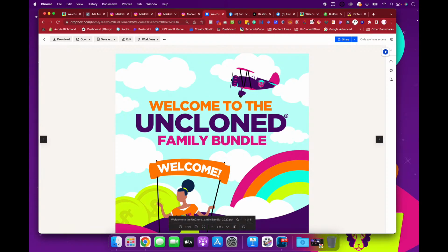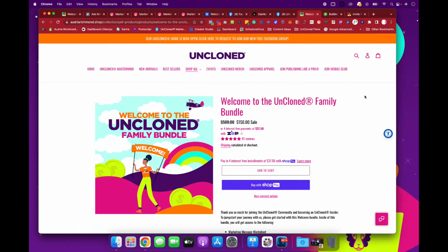For all of those who missed it, they came to the website and were able to purchase it for $150. It's still worth it. The people who got it for free were action takers who learned about the group and joined the group early. The people who came on later down the road, if they want the bundle, they can purchase it. And people have purchased it because it's a good bundle.